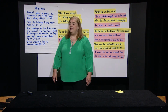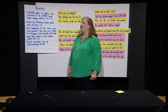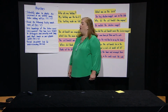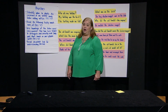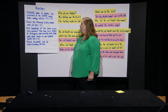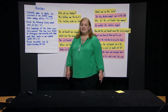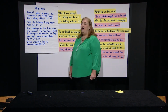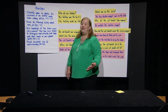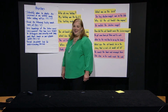We've done a lot today. Let's look at what we've done. We identified when to double the consonant of one-syllable words before adding suffixes. We read the tricky words was, of. We used knowledge of the letter-sound correspondences that have been taught to distinguish and correctly read long and short vowels in one-syllable words. And finally, we read decodable text for understanding.